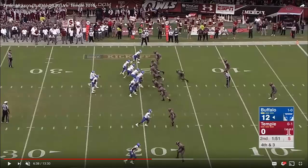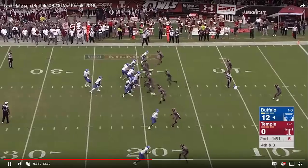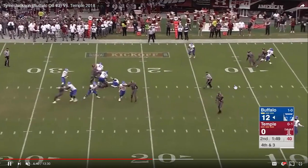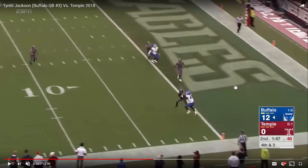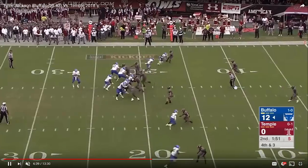One of the recurring issues with Tyree Jackson's game in this contest is opposite hash throws. See how underthrown this is? The defender is able to stay in front of it and just cut off the pass.